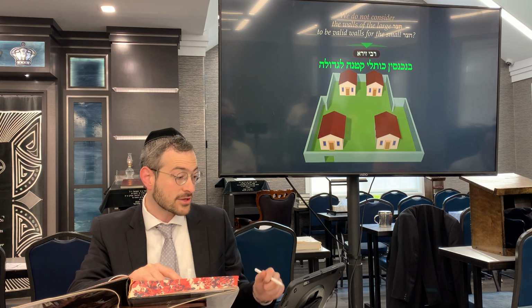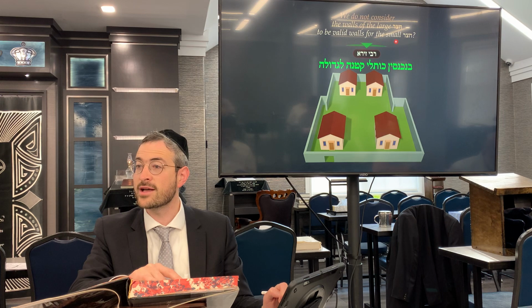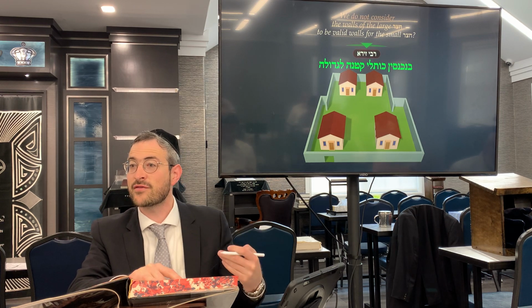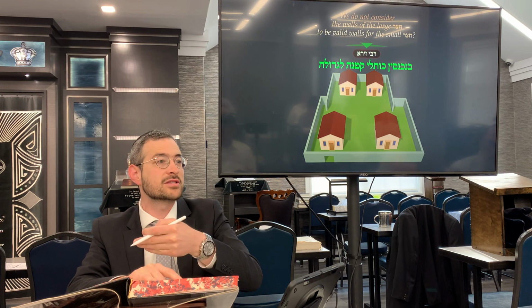Now, on that the question is, we don't consider the walls of the larger chatzer to be valid walls for the small chatzer. Why not? That should be considered nir mibachutz v'shavim mibifnim. That should be that you have a pesach on the outside, so you see a pesach for the small one from the outside.